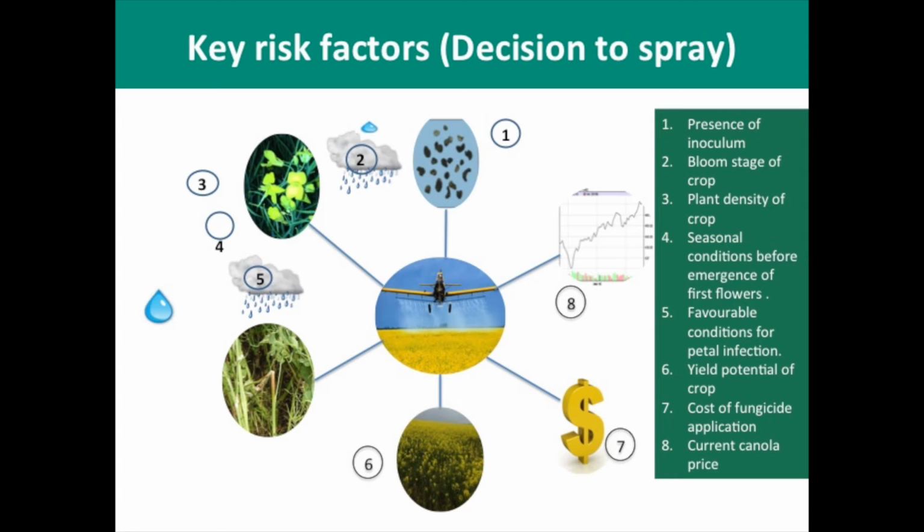And secondly, you need to be aware of the bloom stage of the crop, and especially if the crops are at a very early stage of flowering, they are at the highest risk, given the current conditions, of developing Sclerotinia later in the season. And thirdly, the plant density. If your crop is very dense, surely the risk of developing stem infection is very high.